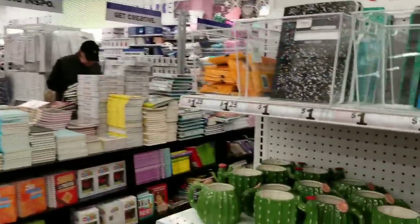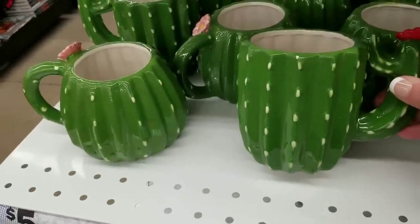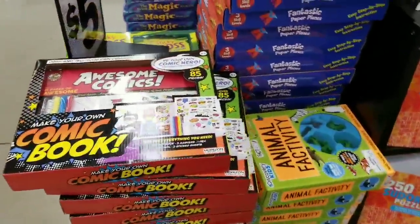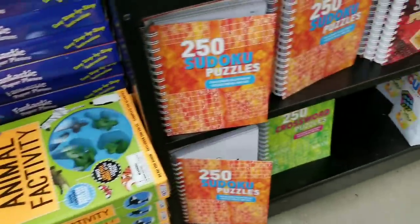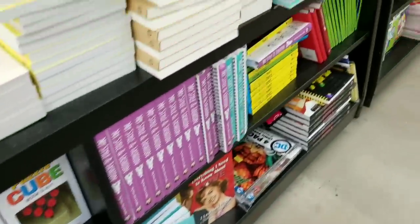So right here to my right, there's these really cool cactus cups for $5. And these would be really, really neat with makeup brushes or pens and pencils or anything really cool in them. Then we have a bunch of activity sets. And I'm not going to go through each and every one of these because we'd probably be here all day and there's so much store to look through.